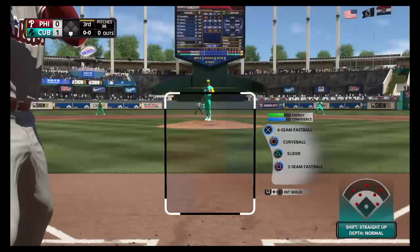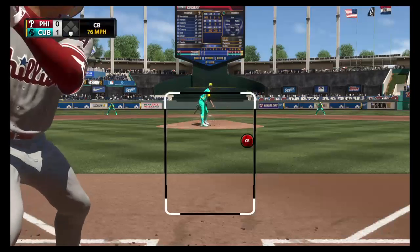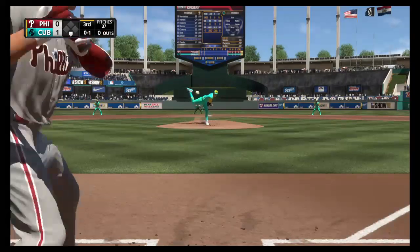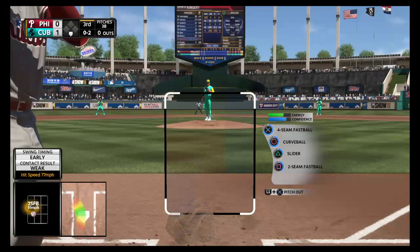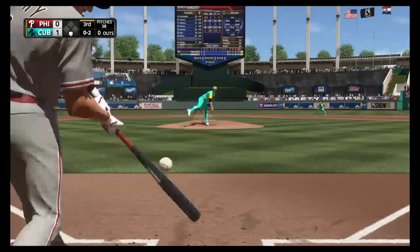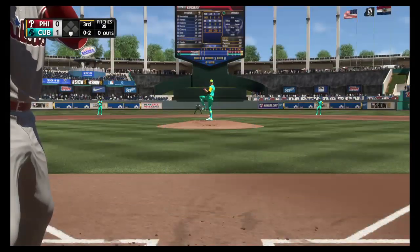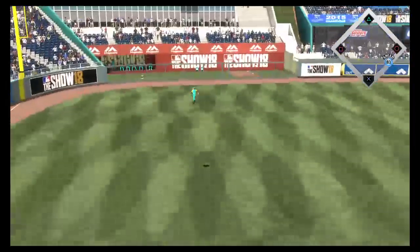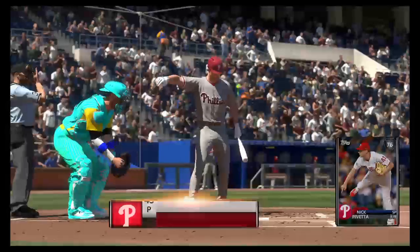Digging in, Scott Kingery. He's ready. Here's the first offering. Number 4. Takes a curveball right on the corner. Pulled high in the air out to left field. Williams is in pursuit, and he tracks it down. Nice play for the first out.